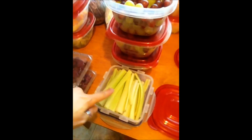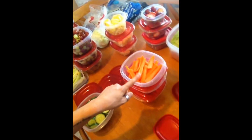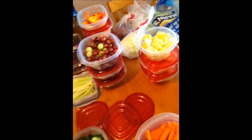I took them off of the vine, soaked them, washed them. There they are. Here's some raspberries. These ones are kind of on the verge of going a little bit bad, so I am going to Google a paleo raspberry jam recipe. I am going to flip this camera around and do it this way. We have some celery. We have cucumbers. Over here we have our apple. We have carrots, watermelon. We have strawberries and pineapple.